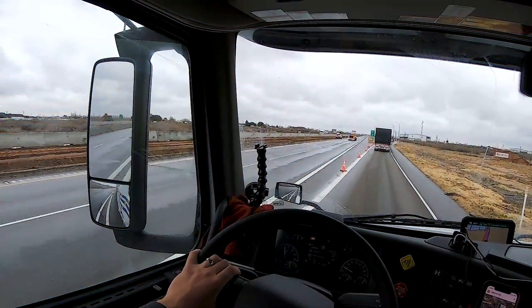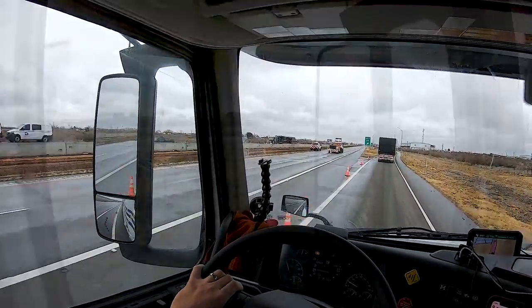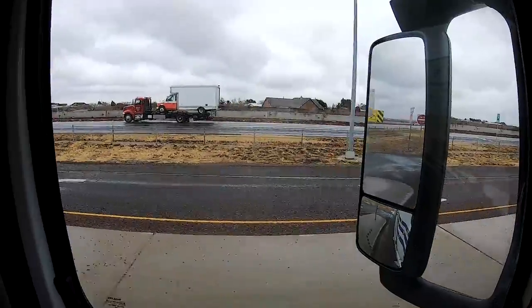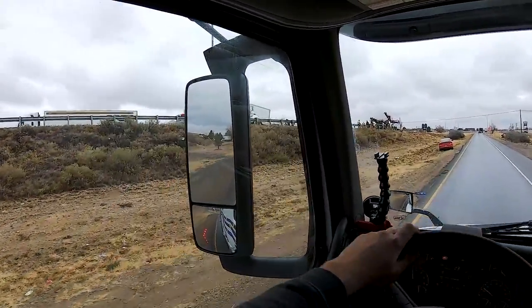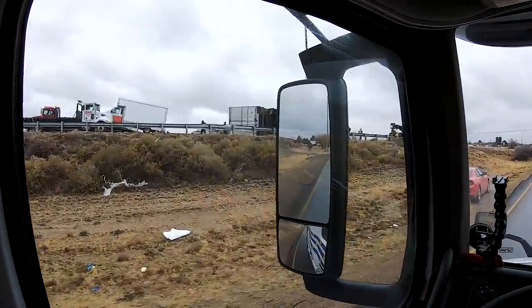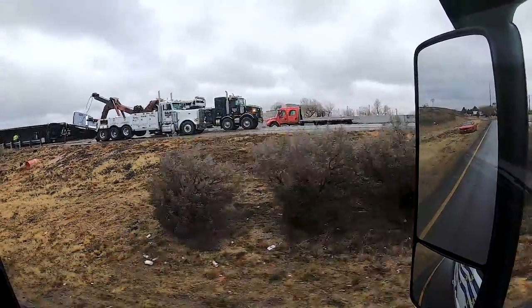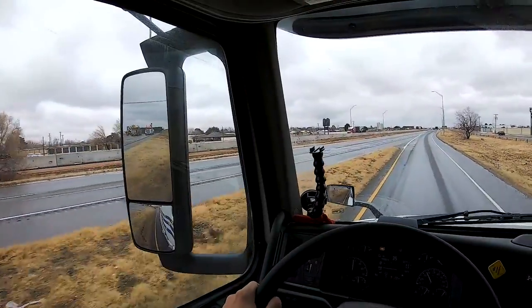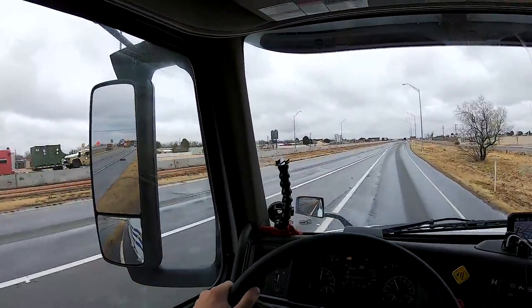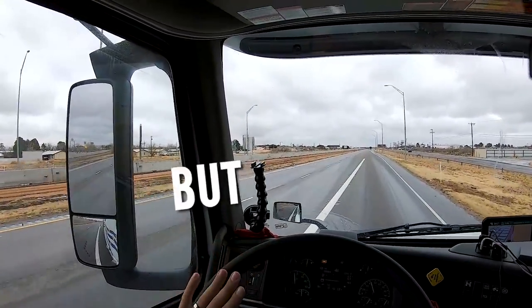All traffic is being bypassed through the service road. So something happened. Oh, the whole semi flipped and is blocking the road, man. Woo! Yep, boys, and that's what I'm talking about. People are crazy here. I mean, Texas, like I said, you know, don't kill me, but yeah, you guys are crazy.